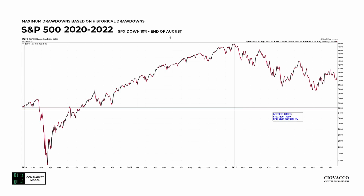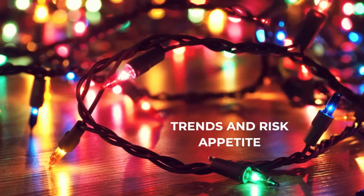Typically, when something like that has happened historically, the additional drawdown in the S&P 500 takes you somewhere in the neighborhood of 3,200-ish, quite a bit lower than where we closed on Friday, December 23rd. We pretty much know with 100% certainty that if the October low was the low and a new bull market has started, then the trends on multiple time frames have to flip from downtrends to uptrends. And common sense tells us, and history tells us, we should also be able to spot significant shifts in the risk appetite of market participants.